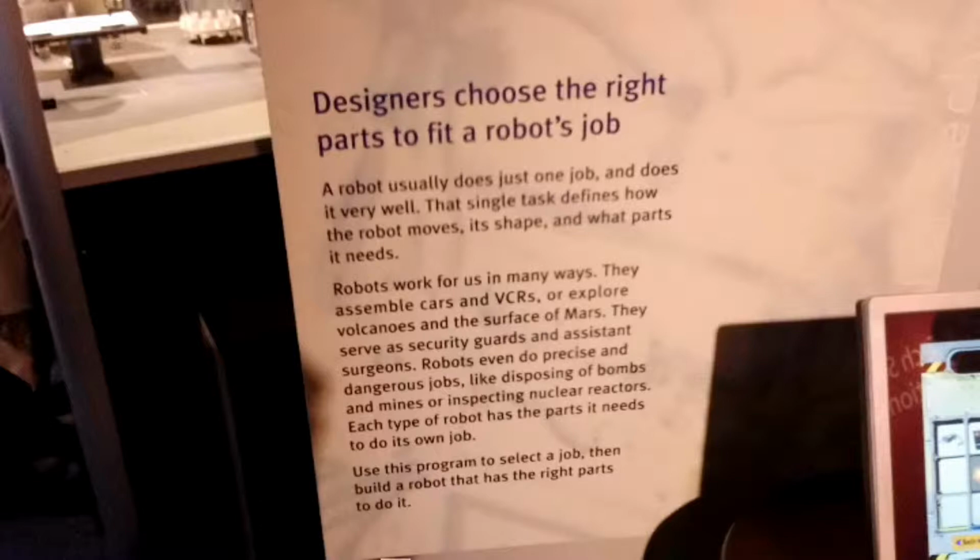A robot usually does just one job and does it very well. That single task defines how the robot moves, its shape, and what parts it needs. Robots work for us in many ways. They assemble cars and VCRs, or explore volcanoes and the surface of Mars.